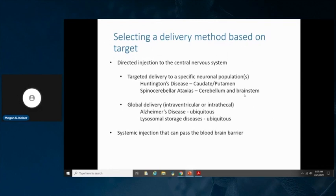Some therapies do best with a direct intraparenchymal injection targeting a very specific neuronal population. For example, in Huntington's disease, you'd want to target predominantly the caudate putamen or other basal ganglia areas. And the spinocerebellar ataxias, due to their name, you really want to stick with the hindbrain, including the cerebellum and the brainstem.